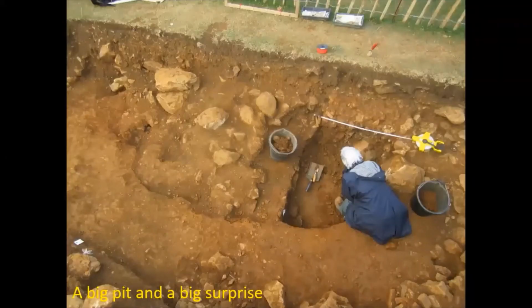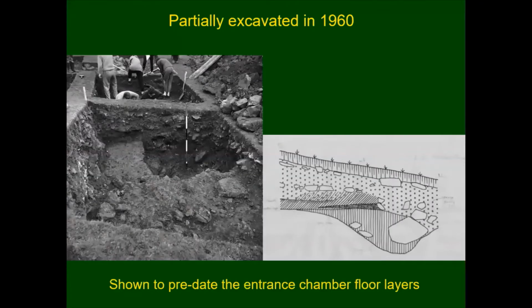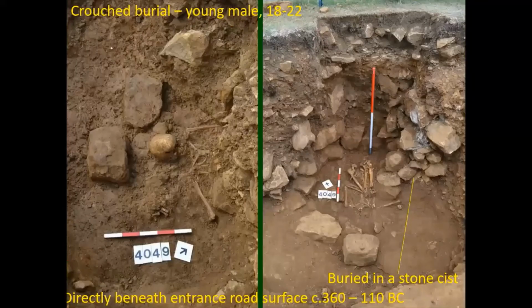Now, when we looked outside that chamber, we came across this very large pit full of rubble, which had been excavated partly in the 1960s. And you can see here in the picture on the left, it was very much in the corner of one of their boxes, so they could only go down so far before they ran out of space. But because we had more space, we were able to get down to the bottom of it to discover it was actually a grave of someone that lived and died at Burrough Hill.